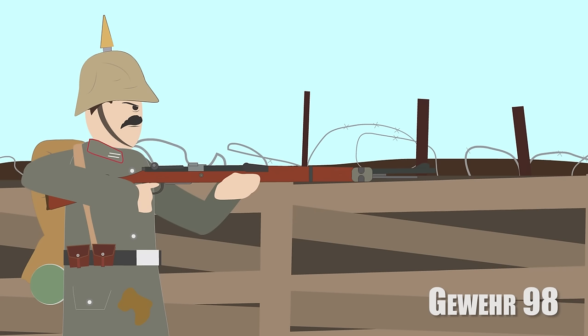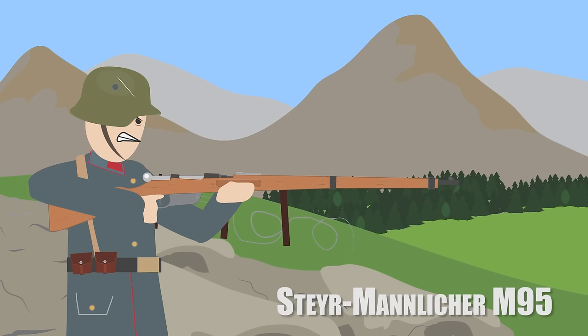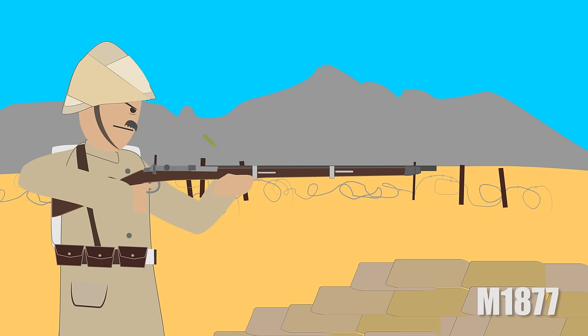For the Central powers, the rifles used were the Mauser-Gewehr 98 7.92mm for Germany, the Steyr-Mannlicher M95 for Austria-Hungary and Bulgaria, and the Mauser M1877 7.65mm for Turkey.